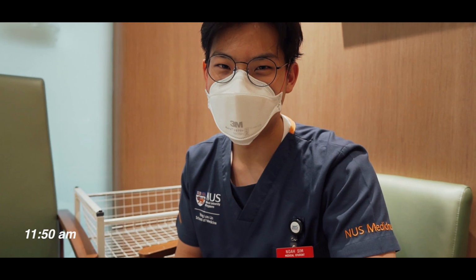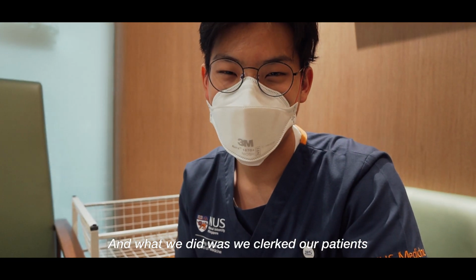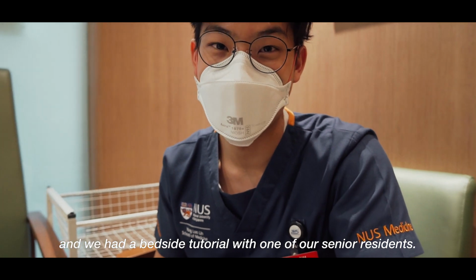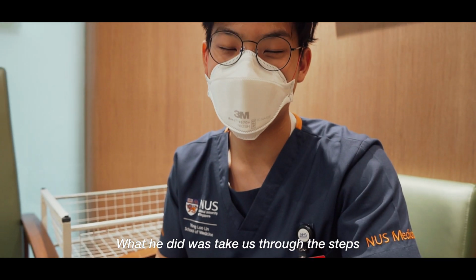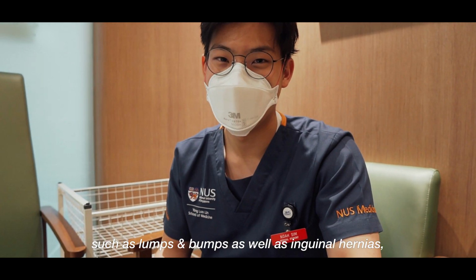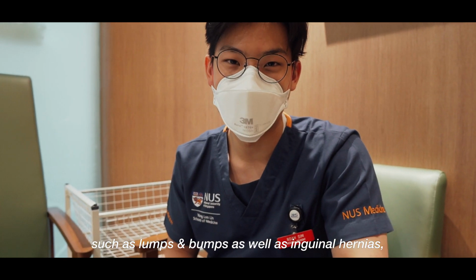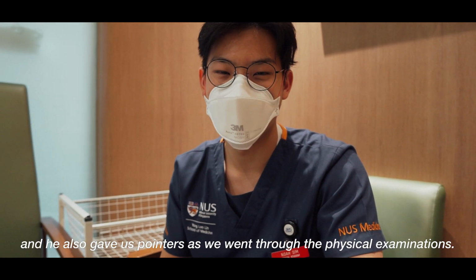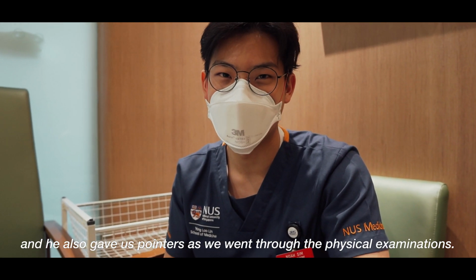Now it's 11:50 AM. What we did was we clerked our patients and then we had a bedside tutorial with one of our senior residents. He took us through the steps for examining certain physical findings such as lumps and bumps as well as inguinal hernia. That was very useful. We got to talk to the patients and he also gave us pointers as we did the examination.